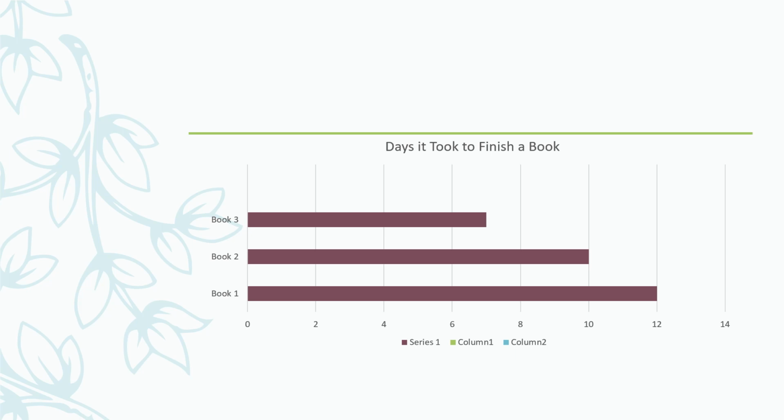So as you can see, when I read the second book, I actually got faster. It only took me 10 days to finish that book, which was really good. I really think that having that reward of getting that coffee and then also feeling satisfied knowing that I was able to finish a book that I enjoyed was really nice.